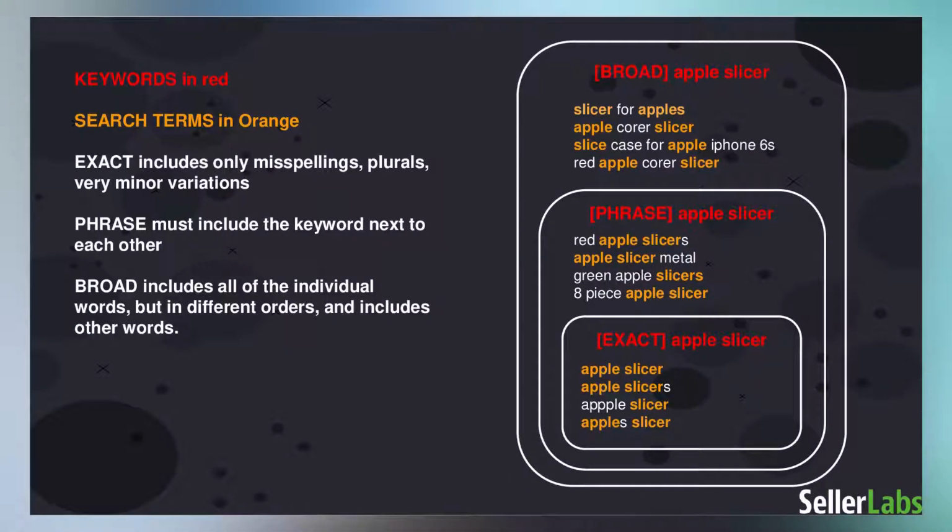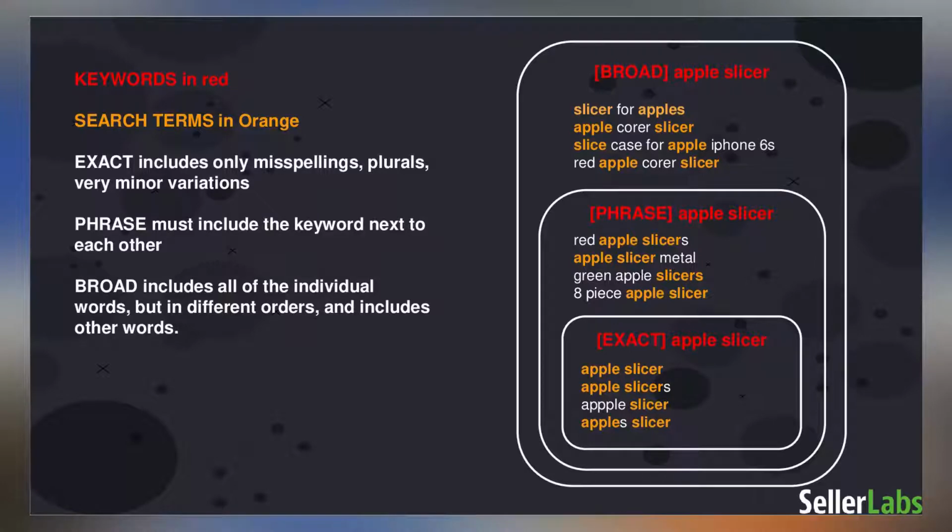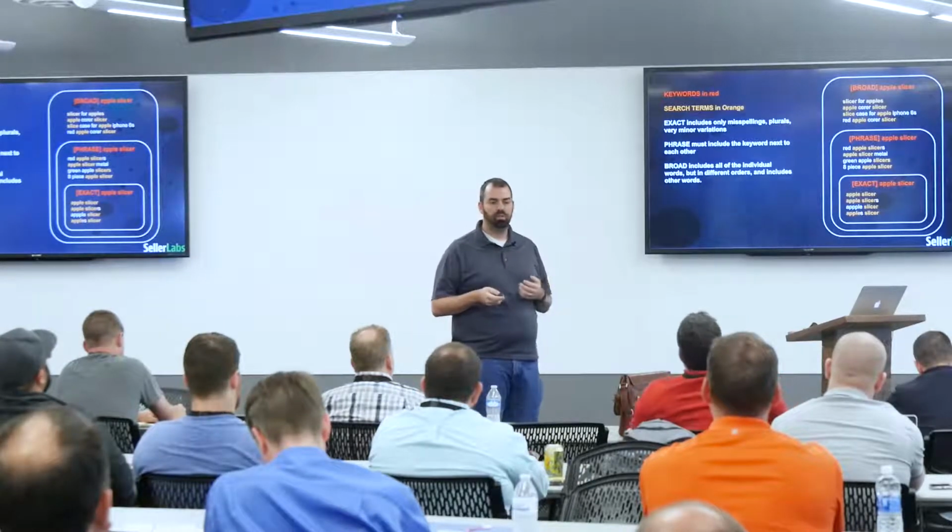So exact match contains the most specific types of things we can do. Now, if we roll up a level, go to the phrase match one for apple slicer. In those, you'll see that the words apple slicer appear next to each other in all cases, but with extra words at the beginning or at the end. So I've got red apple slicers metal, green apple slicers, 8-piece apple slicer.